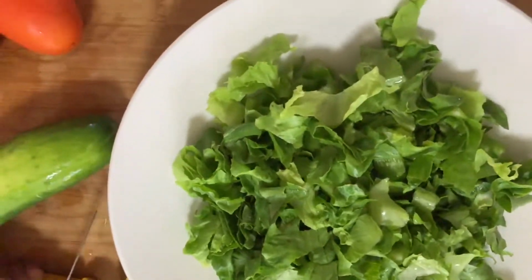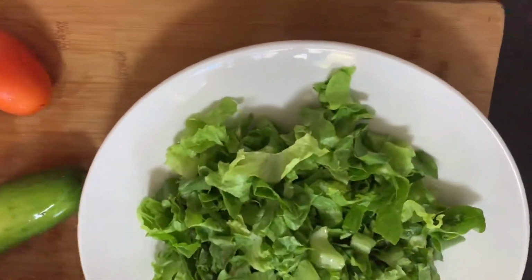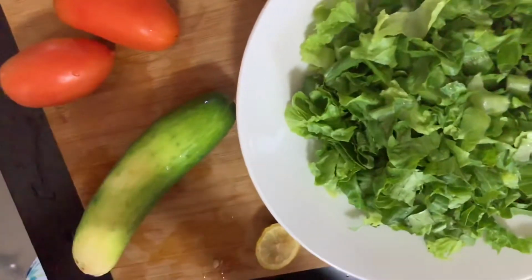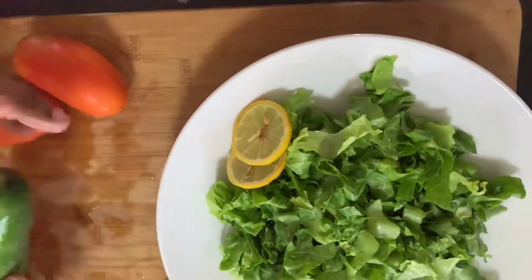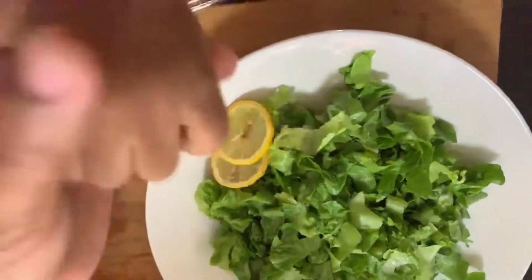Wow, that is yummy. Look at lemon. This lemon is a little dry, doesn't matter. I'm going to put it to go. Wow. What? You cook delicious.